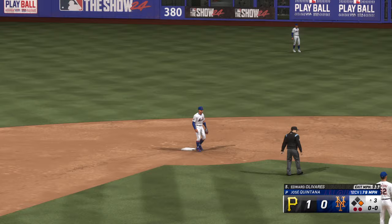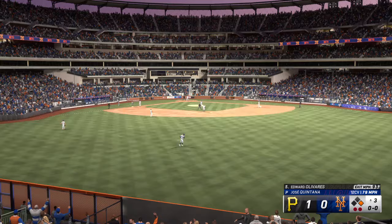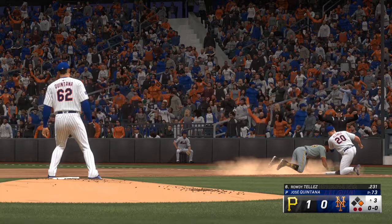Well, they call that an advantage count for a reason. You're so much more likely to get something you can handle. Just a simple ground ball the other way that had eyes on it, man. Sometimes that's all you need to do. Just let the ball travel, put the ball in play, and just hope it finds a hole. And now they've got some speed on first, so we'll see if they try to get him into motion.